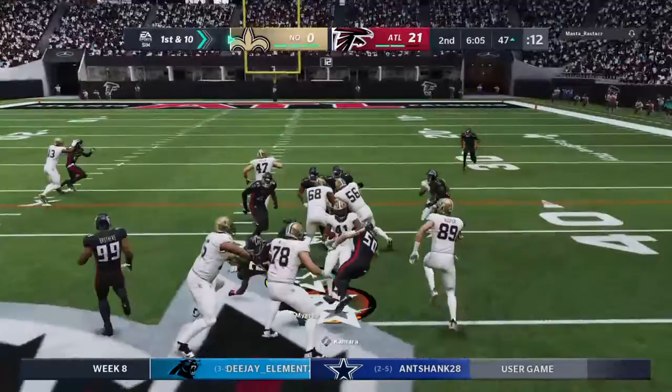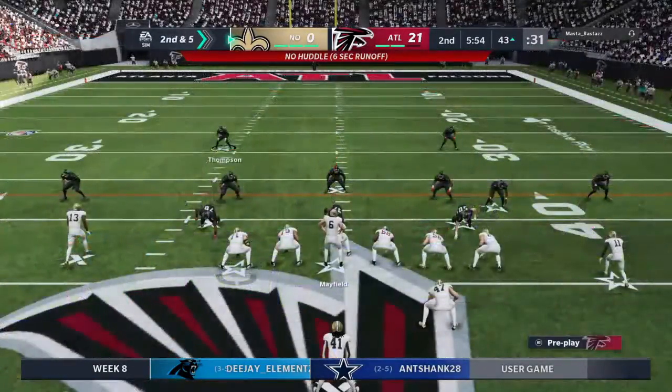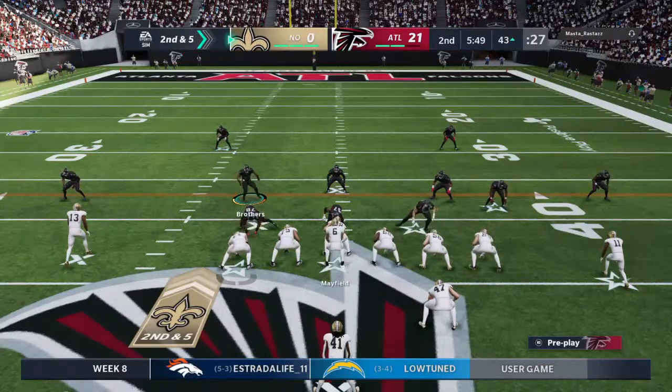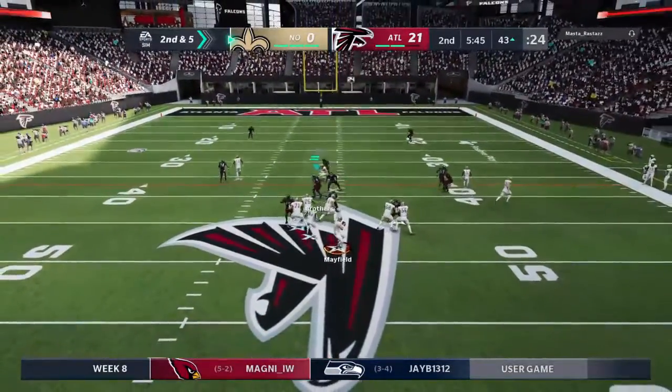Now a first down carry. It's Kamara. 5 yards is the tally on first down. That brings up 2nd and 5. 43-yard line. A gain of 5 brings up 2nd and 5. Now Mayfield.